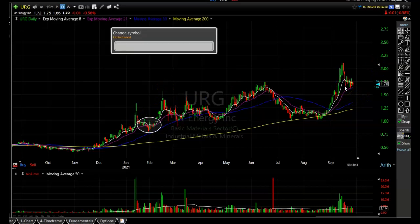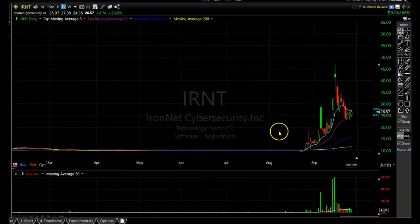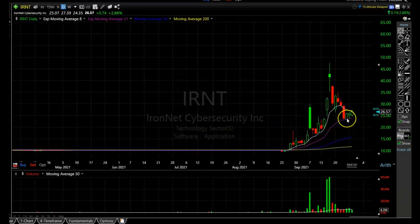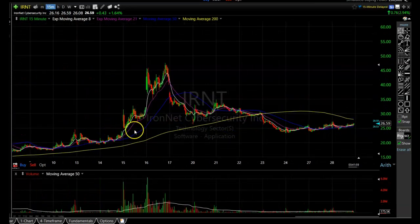And the last one I want to show you is IRNT. You can see IRNT is making a very similar pattern. It's finding support at that purple line, that 21 period exponential moving average. And if we go to that 15-minute chart and take a look, this one has been a pretty big run up from 20 all the way up to 45.